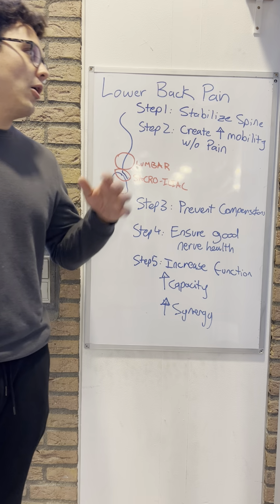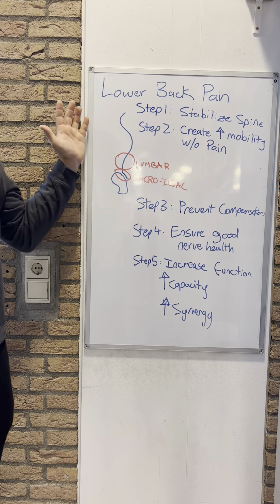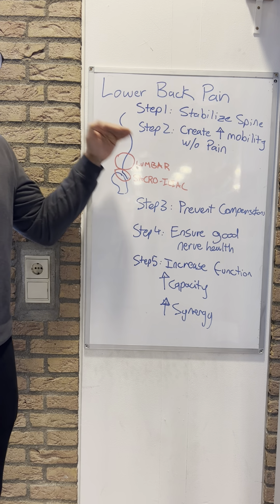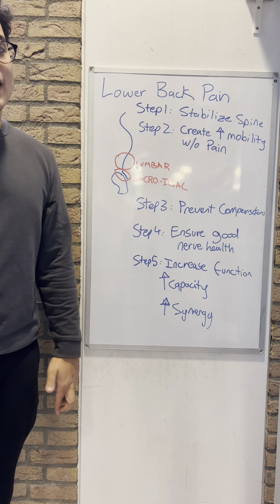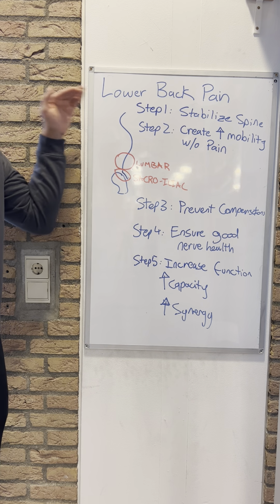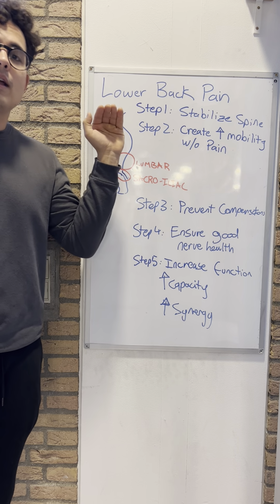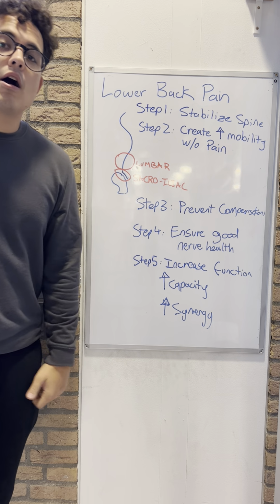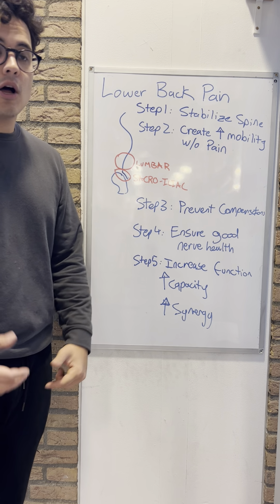So I hope this caps up a little bit the overall lower back pain protocol that we're trying to achieve here. There are multiple steps within each step, of course, more tips to be applied as well. But don't forget, step one, let's stabilize that spine. Let's really get everything braced. Let's get the breathing correct. Let's make sure that our spine is not unstable and creating pain at any toss and turn.